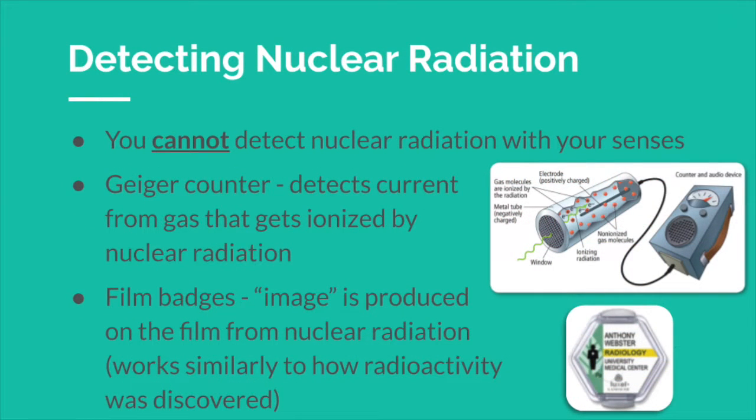Nuclear radiation isn't something that you can detect with your senses. Radioisotopes do not look or smell or feel any different from non-radioactive isotopes. In fact, if you recall, all the chemistry for different isotopes of the same element, radioactive or not, is the same. There are instruments that detect radiation, and two of the most common ones are shown here. A Geiger counter has a tube filled with a gas that becomes charged when ionized by ionizing radiation. The charge is detected by the circuitry, and it makes a beep or a click or moves the needle to show you how much ionizing radiation is being detected.